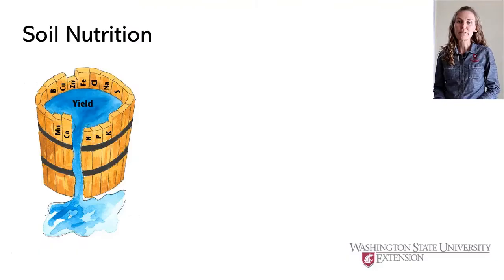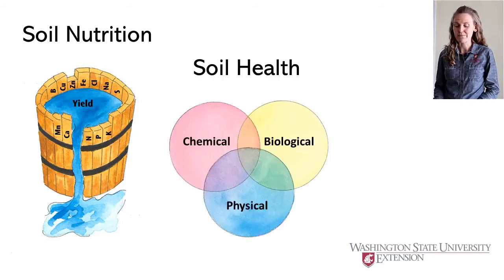You all are probably familiar with the concept of Liebig's barrel. This is a defining concept in plant nutrition where we consider our yield and yield potential to be limited by the lowest limiting factor, in this case primarily macro and micronutrients.